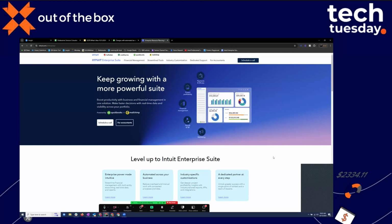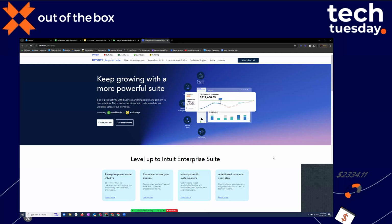Desktop to enterprise. Yes, Dawn, absolutely. You can move from QuickBooks Desktop to Intuit Enterprise Suites if needed. We do have implementation services that we can offer as well, if you would like to have help with that at an additional cost if needed. So lots of different things that could happen in that regard. I'm so sorry I wasn't able to spend more time on that, but hopefully that gives you guys kind of an idea of where we're going with this new product.